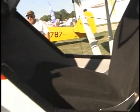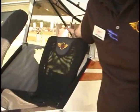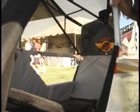It's also adjustable, so having an adjustable seat is something that's important to some people, particularly those people that are quite tall. In the back we've got this identical seat. This one is fixed in the back, and the seat folds down to get into the baggage area.